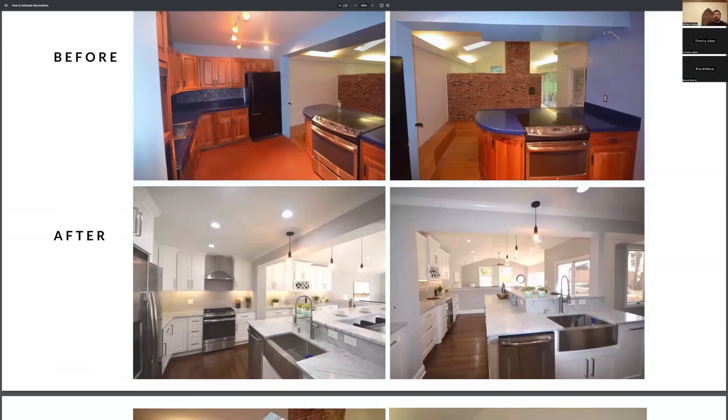Getting cute with removing walls isn't always the easiest. I will say that in most townships, they want an engineer's report, which adds to your budget, right? That's something you have to factor. It also adds time. Most engineers aren't going to turn around a report in a day or two. It's going to be a couple of weeks, if not 2-3 weeks, and you don't get your permits to start until you have that. So factor that up front.